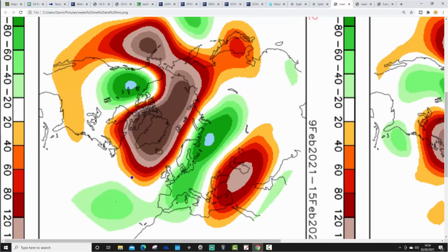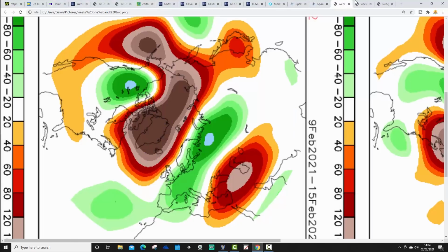Even colder and even more wintry for week 2, which is the 9th to the 15th of February. Masses of northern blocking extending back into the Arctic. Low pressure to our east and south. Winds again in from a very cold east or northeasterly direction.